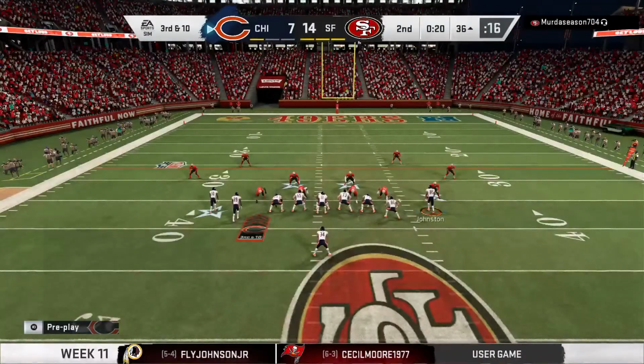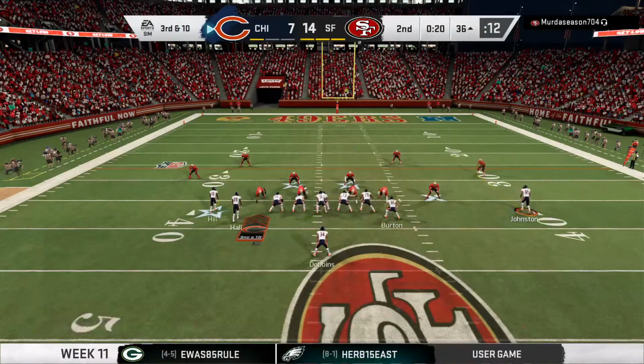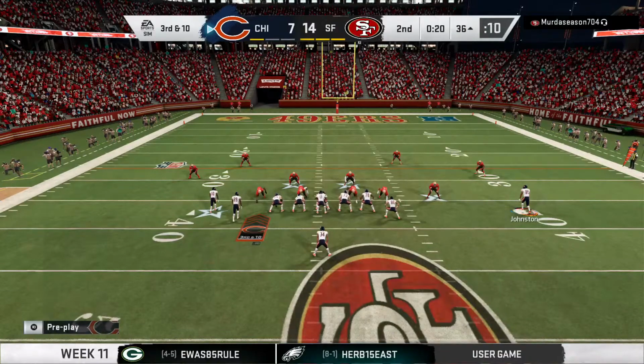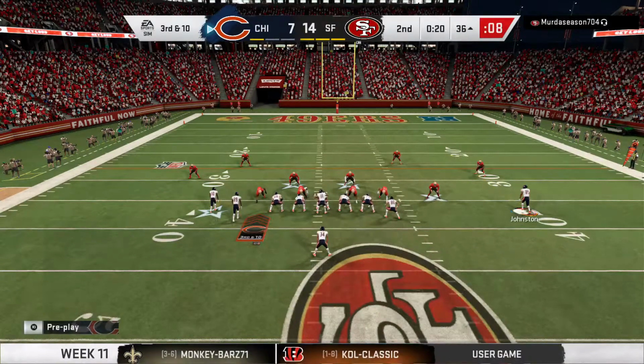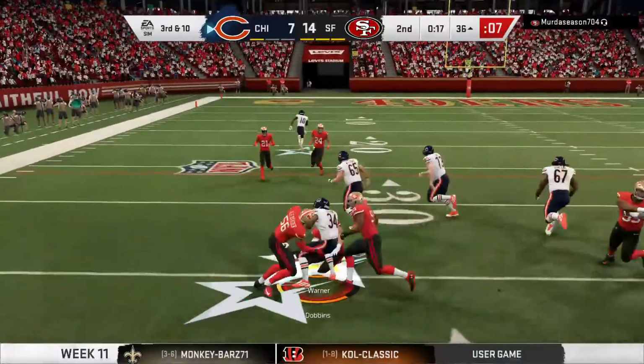Switch it. Come on, switch it. Go. Pop. Shut. Check 49. Check 49.